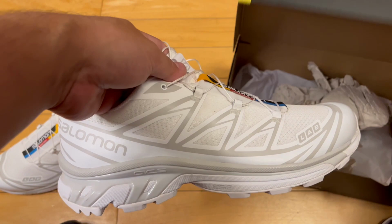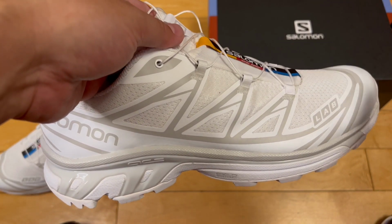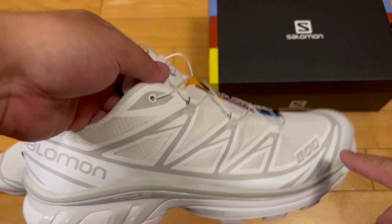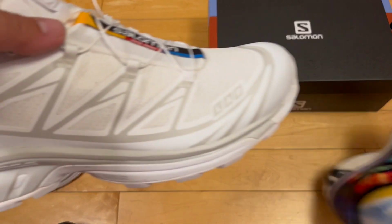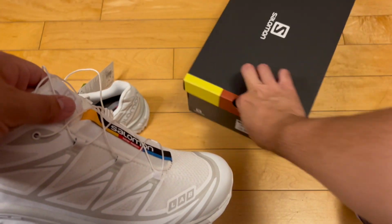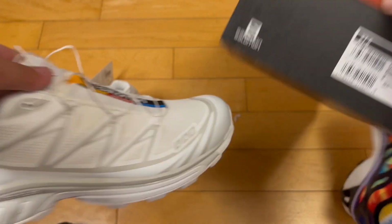They've advanced in technology. I read an article before I did this video that Highsnobiety did comparing this, the XT-6, to the XT-4. It's a good article. Go check it out. It's pretty recent, from like last year fall. Maybe I'll link it in my description here. They go over the comparisons between these two.